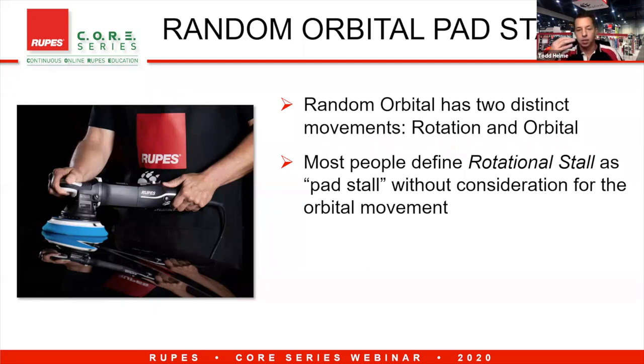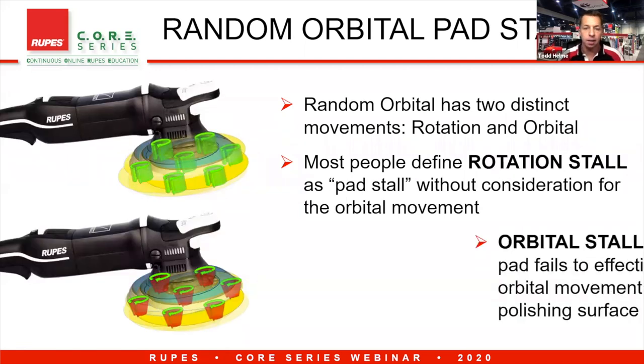What happens is some type of drag or friction from the polished surface is impacting the pad and causing the rotation to stop. It could be pushing the pad up against an edge. It could be a high spot in the paint or a convex curve or a concave curve. Any of these things can cause that rotation to stall. But what we saw from the previous diagram is that if the orbital action is allowed to polish the paint, we should still have plenty of movement for correction. So why does this myth tend to exist, and is it correct?